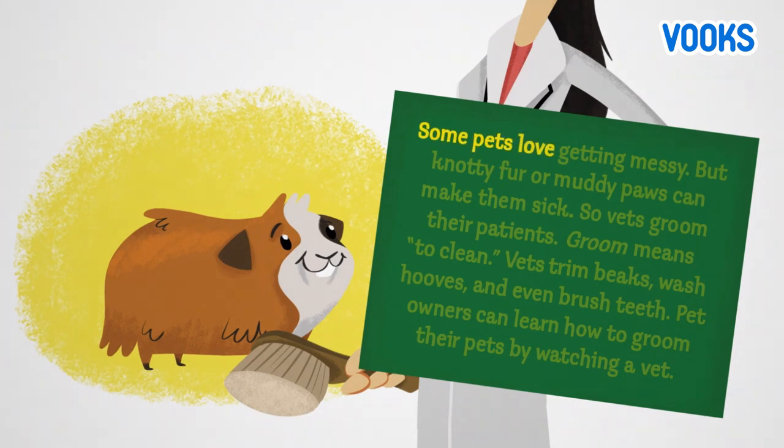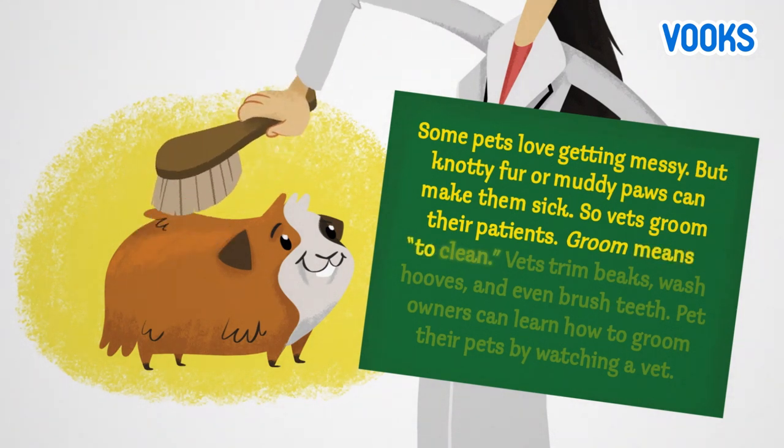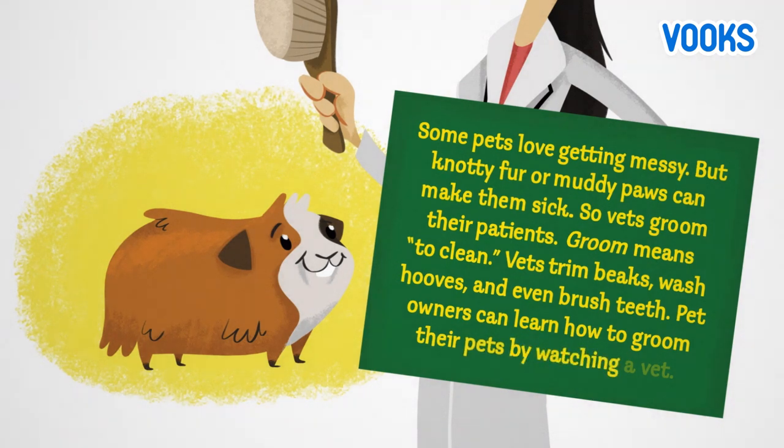Some pets love getting messy. But naughty fur or muddy paws can make them sick. So vets groom their patients. Groom means to clean. Vets trim beaks, wash hooves, and even brush teeth. Pet owners can learn how to groom their pets by watching a vet.